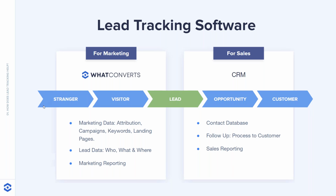What you don't have is the marketing side. If you look at the journey of a person, they're a stranger, but they do a search and they're looking for your product. Then through that search, they come to your company's website. They see the information and then they fill in a form, they make a phone call, or they participate in chat, and they become a lead. So that's the journey for marketing. And with that, you get a lot of marketing data. I put down here lead data. That's the who, what, and where. So the who is the person, contact information, so you know who you're talking to.